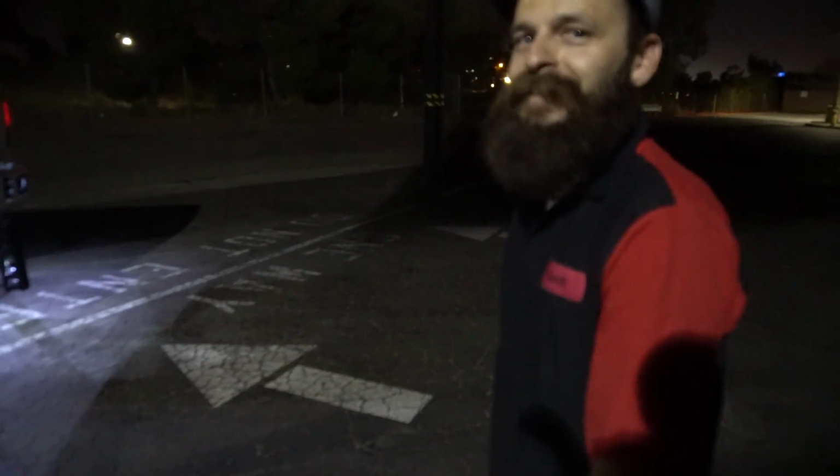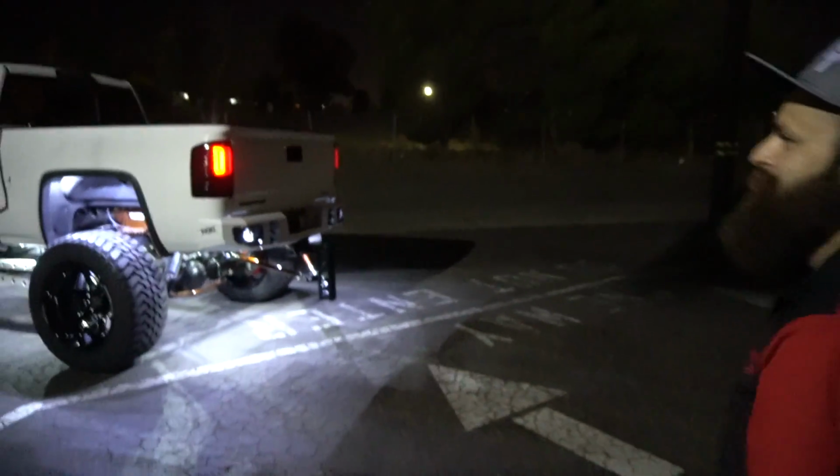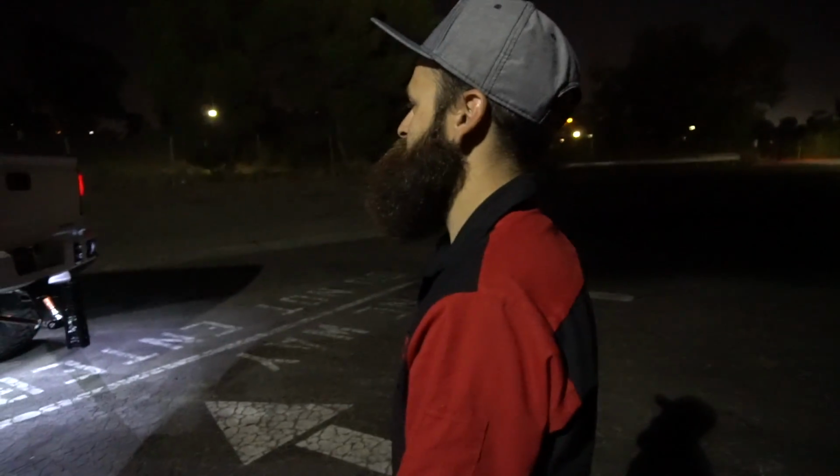Should drive totally different now. Sway bars in the back. Yeah, sway bar is gonna be nice. You've got your ride height now, and the settings are dialed in. I'm excited, man. I can't thank you enough, brother.